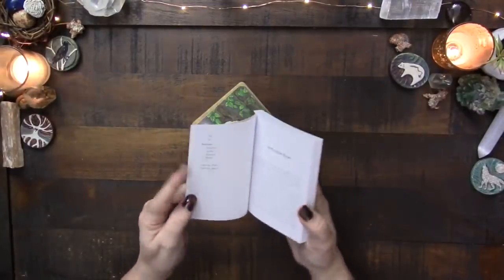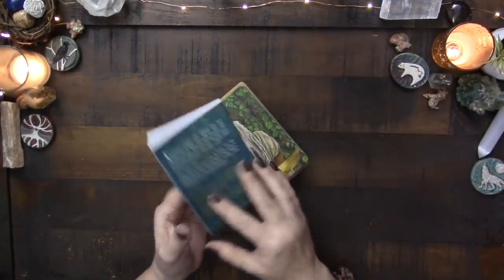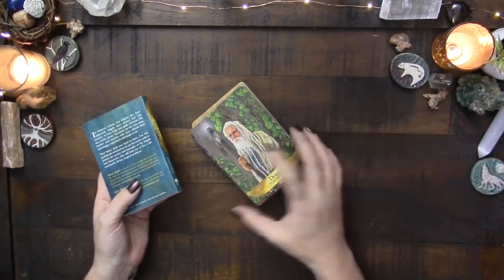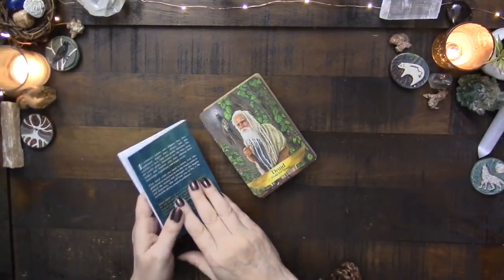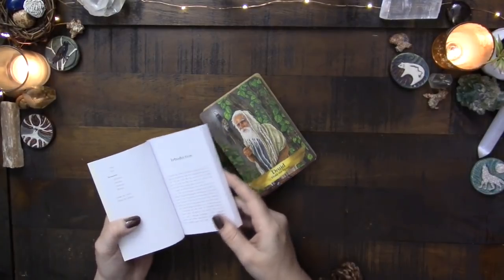So I'm not sure when my camera wonked out at me. It used to do that where it went dark like that, and it's stopped doing it for a long time, and all of a sudden it started up again. So I'll have to just be more mindful of it.